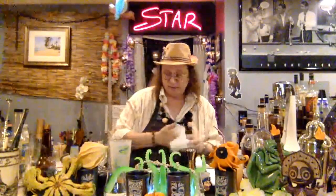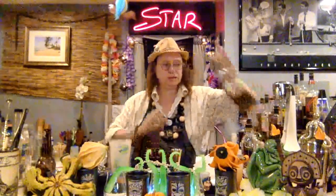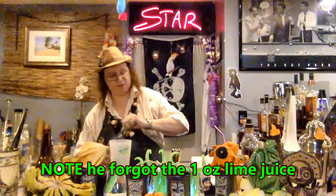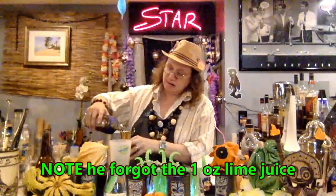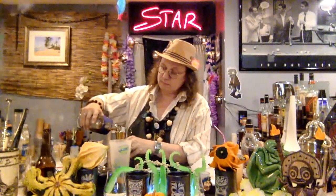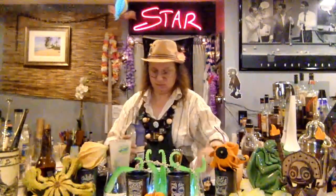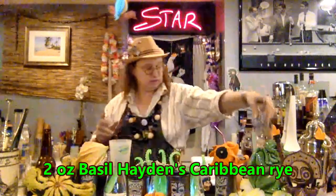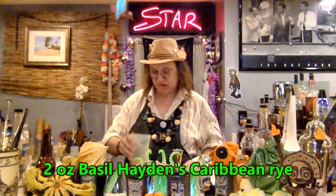And then the last thing is the booze, and we're just going to go 2 ounces, full 2 ounces of the Basil Hayden rye. So this is a rye-based Mai Tai using the Basil Hayden. And hopefully all of these flavors play well together and do not beat up on the poor little Basil Hayden rye that we've got in here.